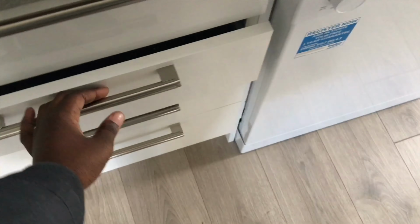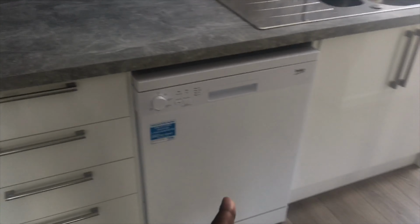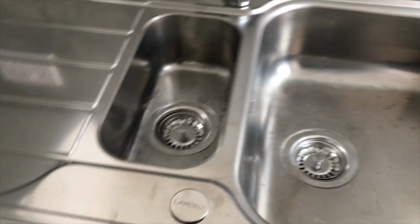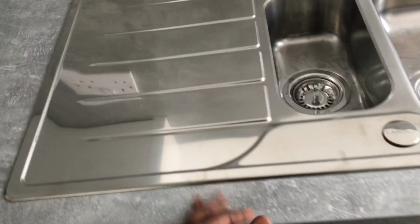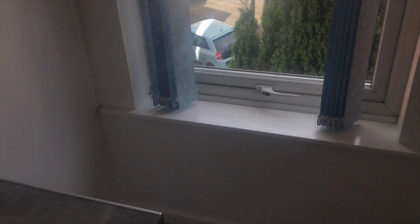Cupboards, and you know the rest of it, the dishwasher. A dishwasher, that's how bougie I am. You might not be standing there washing plates. No, I'm joking. But I don't know if it's just me, but I feel like the dishwasher doesn't actually clean the stuff properly, so I'm gonna end up washing it by hand anyway. We got that little fridge area. We got another window again. I was not trying to show the location too much.